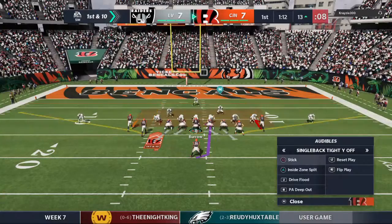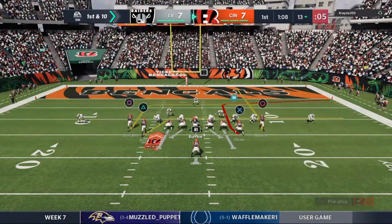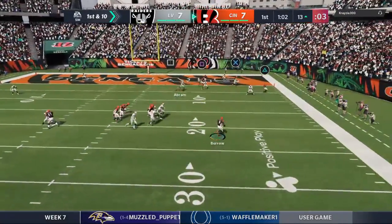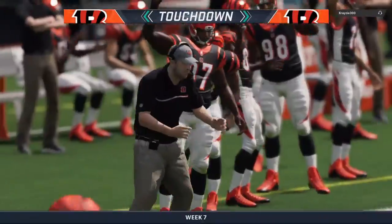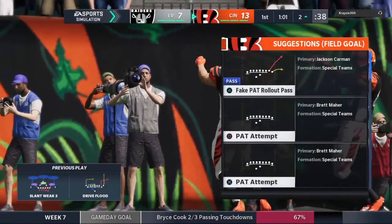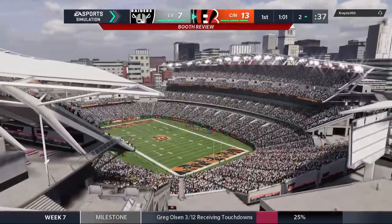From the 13 now, they work on 1st and 10. Go. Back to 60. Right there. 54, right there. This time, Burrow will look to throw. Flushed out right. And that is caught. He's got it for the Bengal touchdown. Greg Olsen, his 3rd touchdown now on the year. And the Bengals have taken the lead.